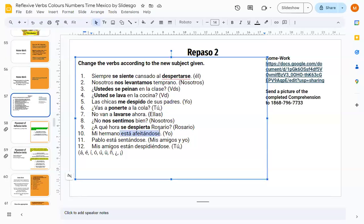Now, what do y'all notice about the pronoun here? It's not at the beginning like the others, except for the infinitive, which had it at the end. The present tense had it at the beginning. This present participle has it at the end, right? And we put in an accent to keep the stress on this syllable, which was the second to last syllable before we added in se, right?